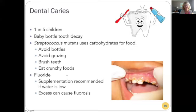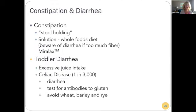All right, fluoride we've talked about a little bit. We want enough fluoride in the water to help prevent the development of dental caries, but not so much that it causes fluorosis. So that's something to check on your local water supply.